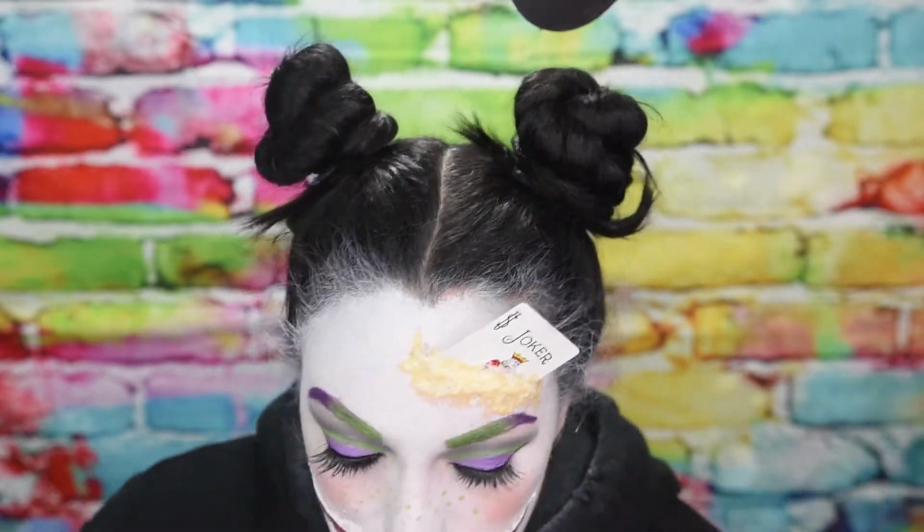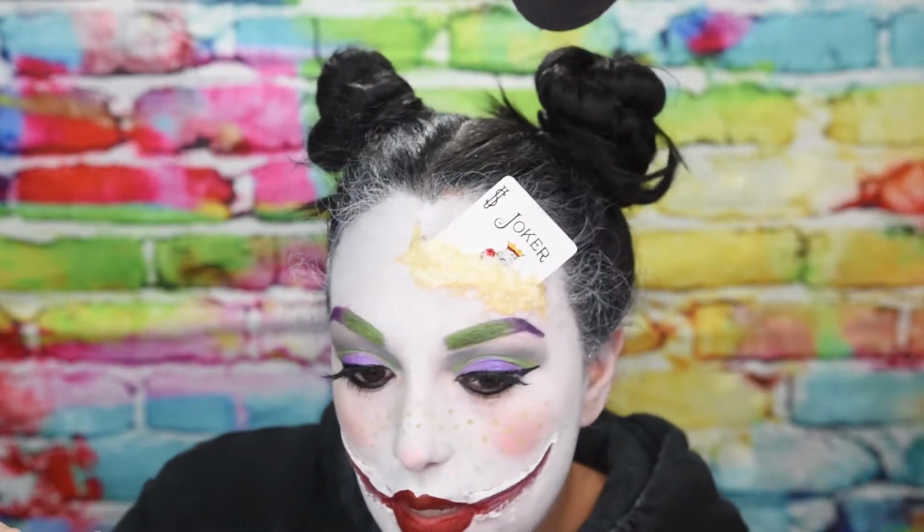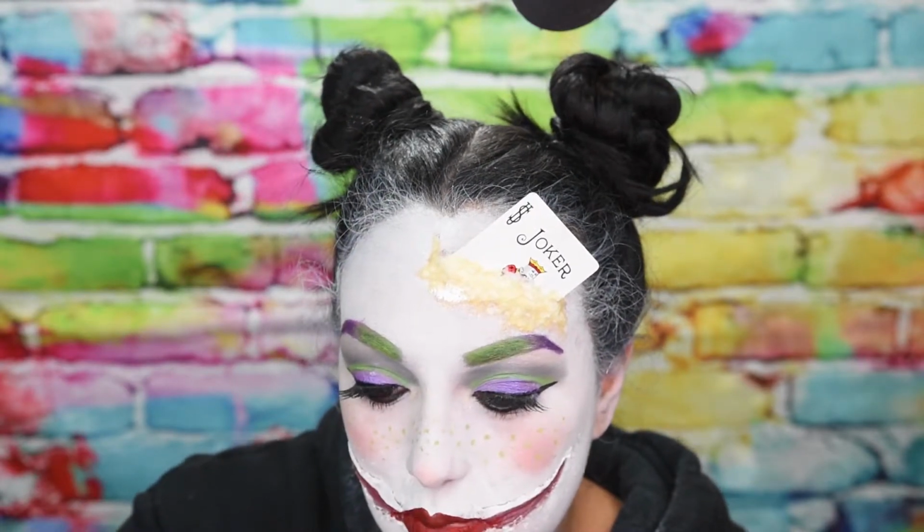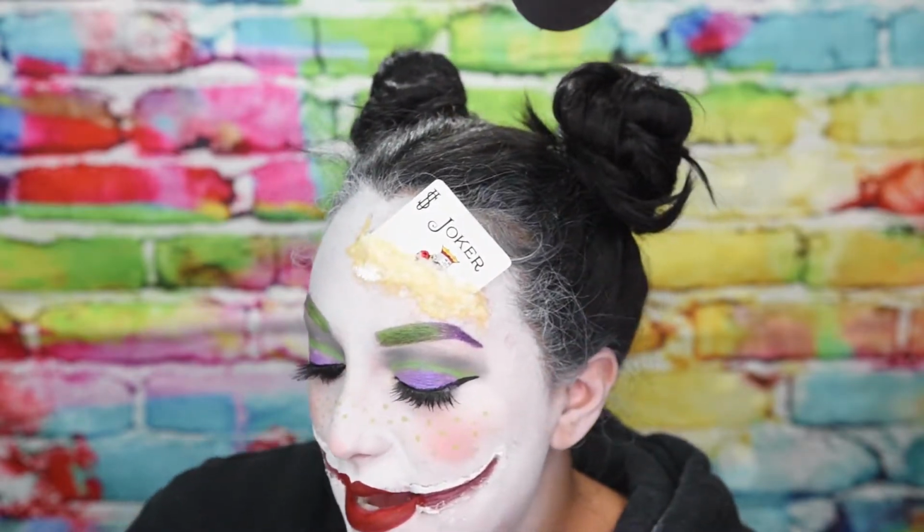Alright guys, so normally before you paint, you'd want to dust this off with a little bit of powder. However, because we're just going to be putting a bunch of gunk and blood on it, I don't feel like we need to severely powder it. But I am going to put a little bit of the Mehron cream foundation in white on the base right here, because I want to make sure it blends in nicely.